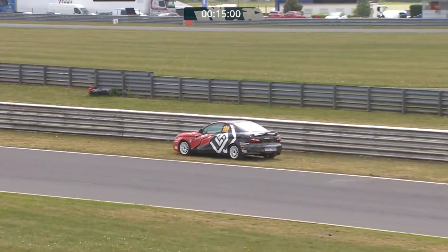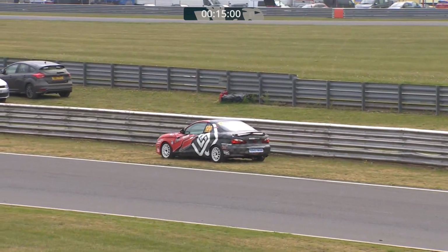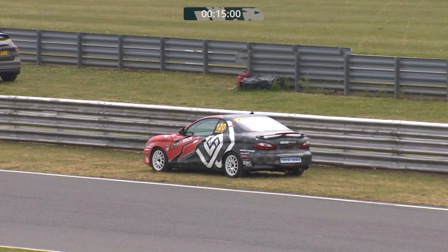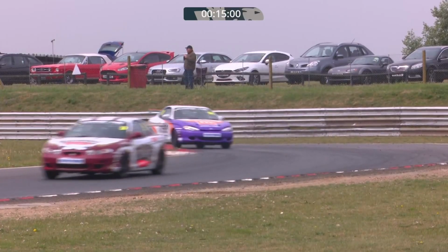Oh, Becca Taylor's got a problem. The 120 car pulls over on the Bentley straight, so that's probably going to be a delay to the start while they get that car sorted out. She's signalling to the marshals. There's a problem with the 120 car. That's a great shame for Becca.